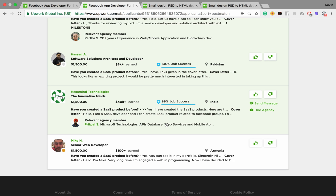So basically what I'm looking for here is how much they've earned. I'm looking at whether they are within my price range. If they're way above my price range, then I'll just go ahead and archive them. What's their job success like? And then one of the other main things, this is probably the main thing that I'm looking for, is how well are they writing in English.